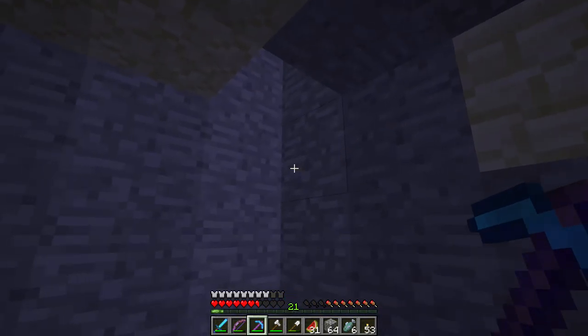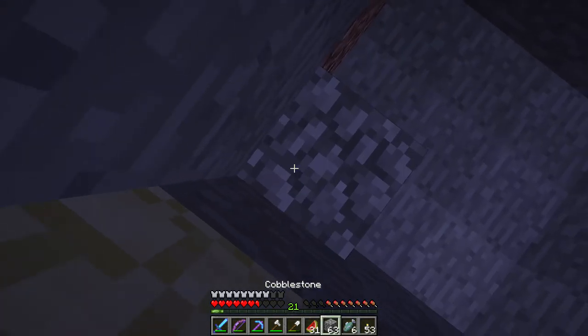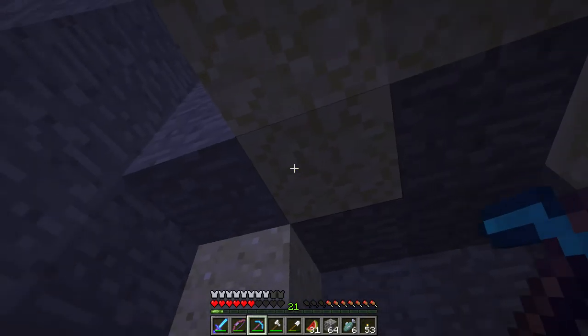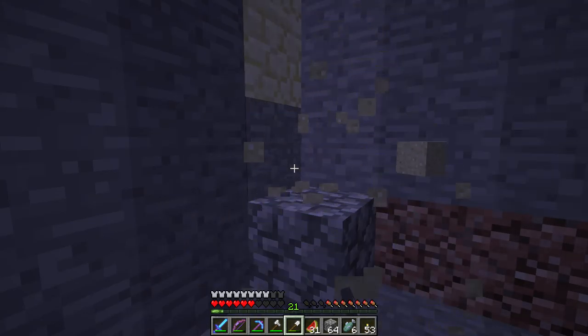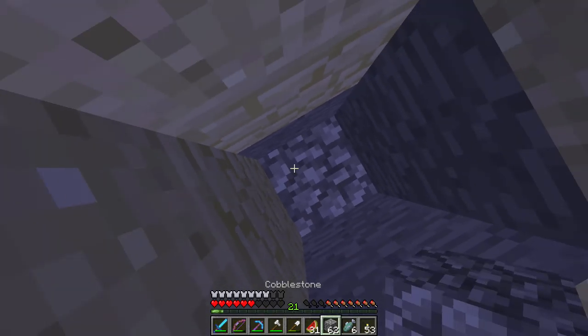The other types of cat actually are a black cat or a kind of tan colored cat. Sand. That's why you never dig straight up. That's one of the reasons. Alright, there he is.